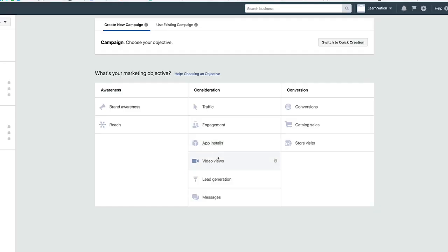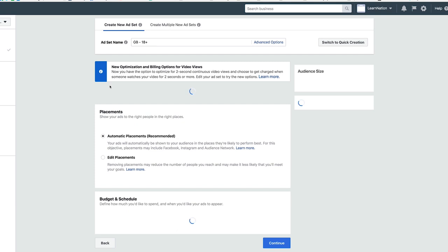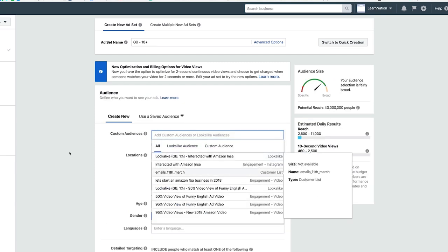Okay, and then the next thing you want to do is go to advertise, you want to advertise a video or page or whatever, and then in the audience section, you can see here in the audience section, you just want to click custom and use one of your custom audiences.